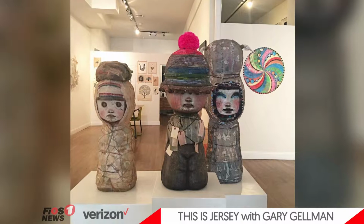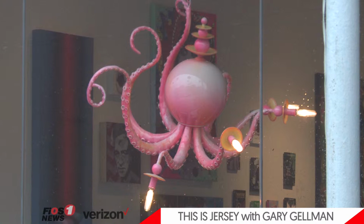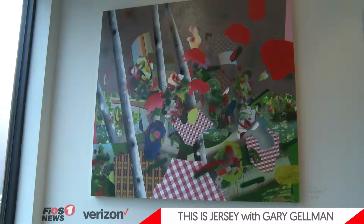I first had a gallery here 10 or 11 years ago, and the same issues that we faced then are the same issues that we face now, which is just getting people in the door. Eleven years ago, when people weren't necessarily coming to Asbury Park, it was a challenge to get them to come in. And now the challenge is there's so much to do in Asbury Park. It's another how do we get them in?